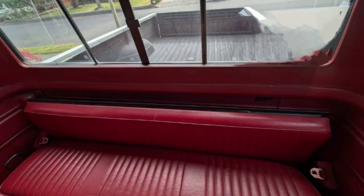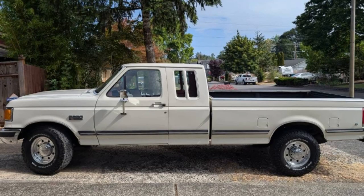The travel trailer was purchased, a tow has already been sold, so the truck is no longer needed. It is offered at $4,500 cash only, with no trades considered. For anyone searching for a heavy-duty classic Ford that is both practical and reliable, this 1988 F250 XLT Lariat is a solid candidate.